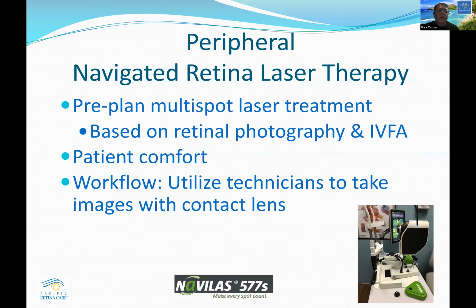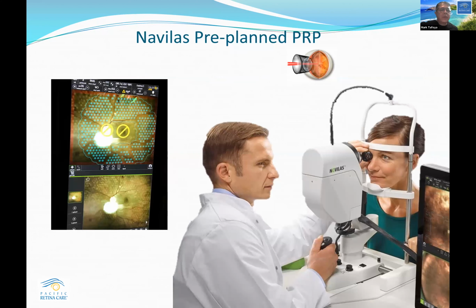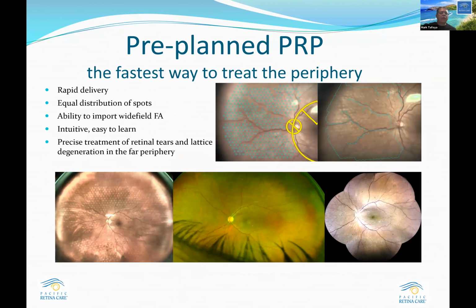Moving on to peripheral treatments, the Navigated Laser System provides pre-planned multi-spot laser treatments, and you can do the fluorescein angiography overlays if you need. This one is much more comfortable than my previous laser. And the workflow, I've utilized technicians to help me with the images. And so this one here, I use a contact lens system to get the wide angle viewing of the retina, and I make the pre-planned treatments. So this is sort of a faster way to do laser compared to what I did before.